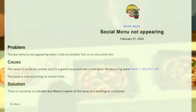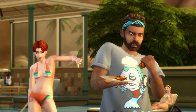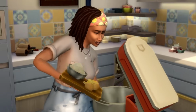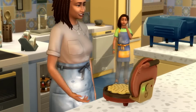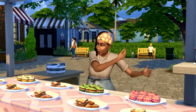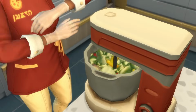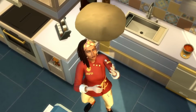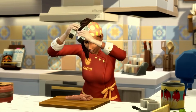I tested a few of my different households and they're all working fine, so that is really confusing. I'm not sure why this would happen, but hopefully this is another thing that they can fix sooner rather than later, especially because socializing is a pretty big part of the game. And that's pretty much it. So on one hand, they did fix some pretty major issues, and I feel safe enough in playing my game again, but some nasty new issues with it that really need to be fixed as soon as possible.